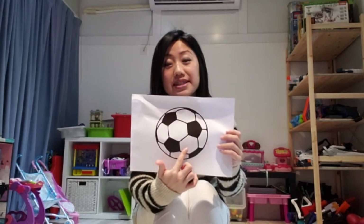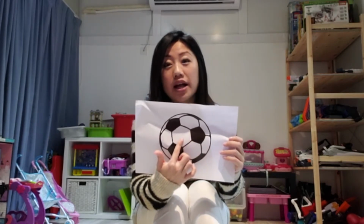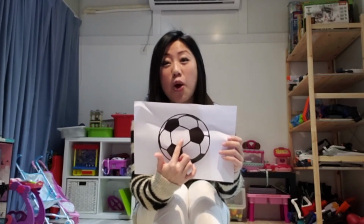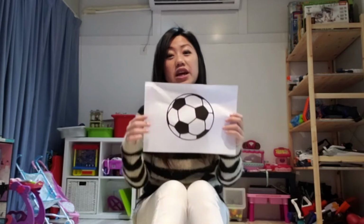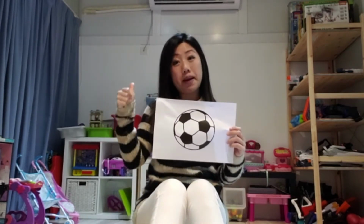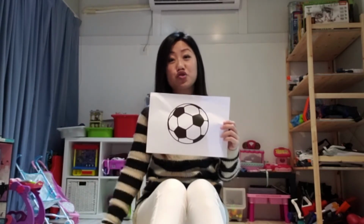And what color is this? White. One more time. What color is this? Black. And what color is this? White. One last time. What color is this? Black and white. So we have black and white, black and white. Let's see if you can find any balls in my tray here that is black and white.